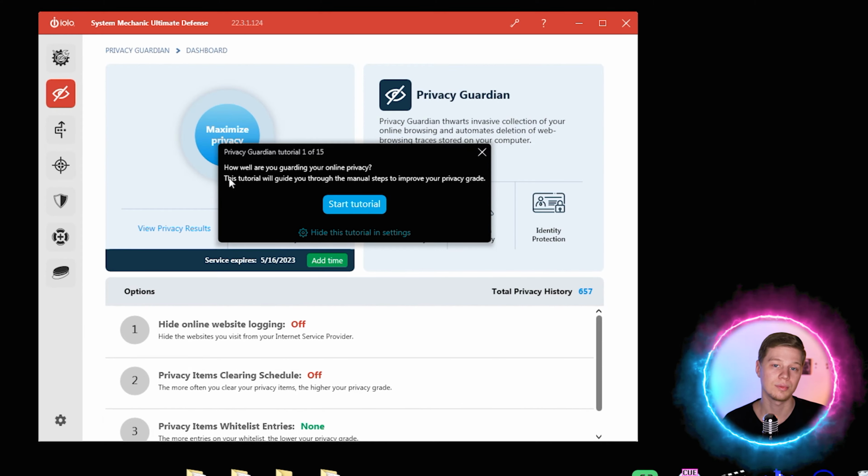Let's explore. The whole idea and the motto of this section is expressed in 3 notions: browse securely, search privately, and protect your identity. So I open the main page and see 2 work areas: a dashboard showing my privacy rate, 22, critical, with the button to fix it and key options below. Critical, 22 points, rate, items, issues, not clear to me to be honest. Click this link, view privacy results, but this is a history of removed items.